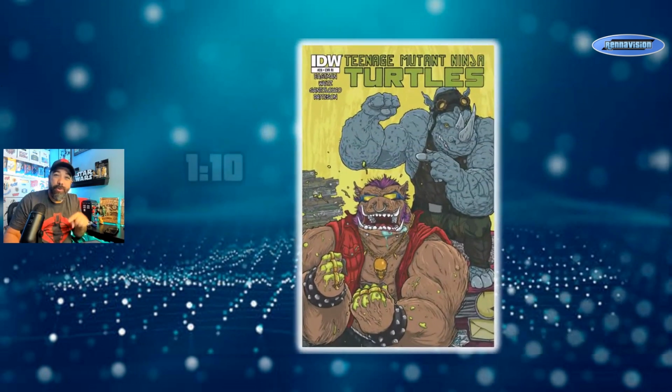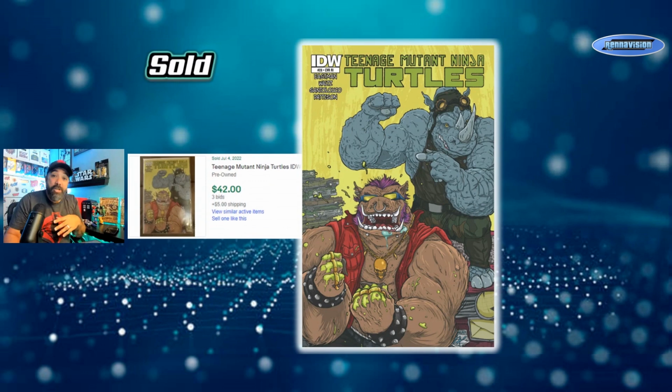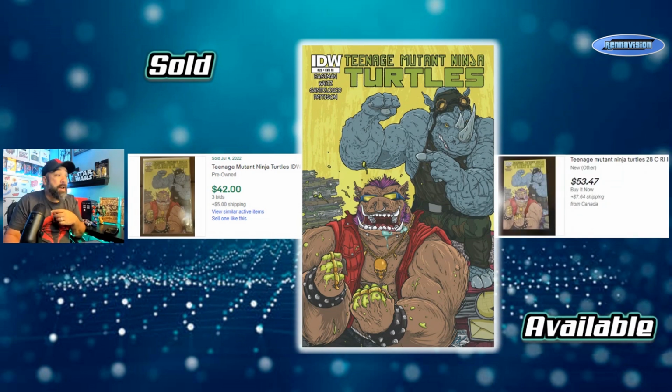Another turtle book, issue 28, Bebop and Rocksteady. Pretty fun cover. Don't see them spotlighted in this way very often. Again, it's only 1 in 10, so there's a chance you can find it out there, and there's a chance you can find it for pretty cheap. I mean, here's one that sold for $42 on 3 bids back in July, and right now I found one out there asking about $53, but shipping's probably gonna be like $60. So that's a 1 in 10. It's not too bad for something you might be able to find out there at a shop if you go digging.